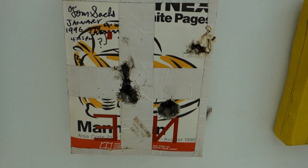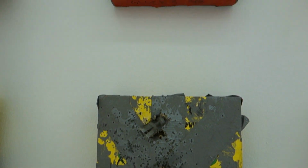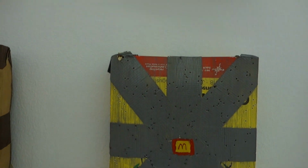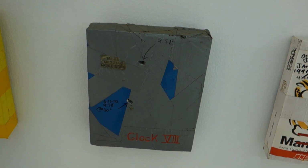Tom Sachs, 1996. I seem to remember Tom getting in trouble. He was running around someplace in Europe, maybe Amsterdam, with a gun. Europeans don't like that stuff.